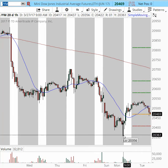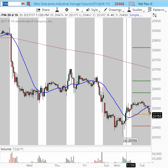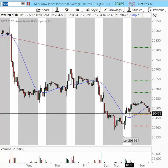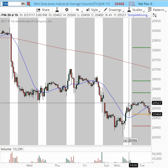And yesterday we did have a low that was set right at the beginning of the New York session, 20,356. However, the trend reversed dramatically, and the first level of resistance, 450, was breached. Secondary level of resistance of 470 was breached, and we had a pretty strong uptrend develop into the resistance area of 20,530. We touched upon this area.